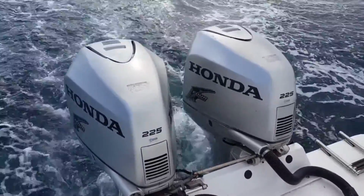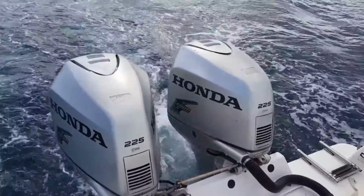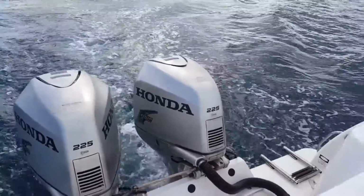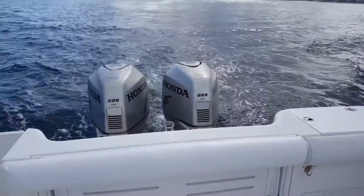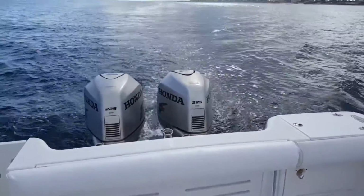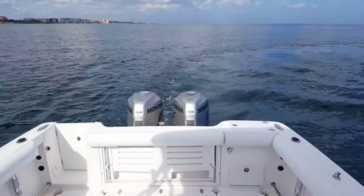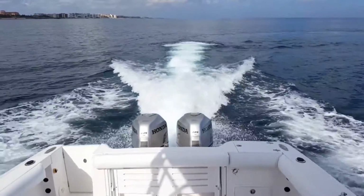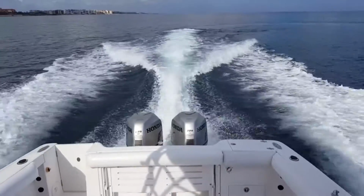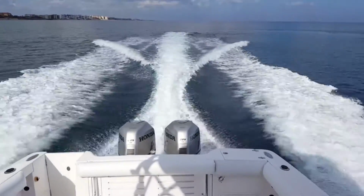Returning the boat back to idle, notice how smooth the engines are, and that's 4-stroke power. If you haven't had Honda 4-stroke engines before, you owe it to yourself to see how well they perform. And when you look at the reviews on the Hondas, you know they are proven. Now what everybody wants to see, the wide open sea trial run.